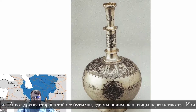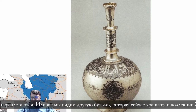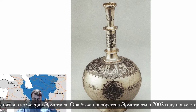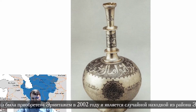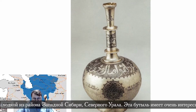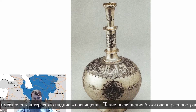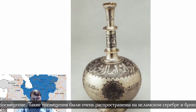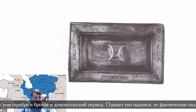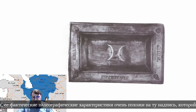And then we come to another bottle, which is currently kept in the Hermitage collection. It was purchased in 2002 by the Hermitage, and it's a chance find from the Western Siberia area, Northern Urals. This bottle has a very interesting inscription, a dedication, which was very common for Islamic silver and bronze as well in the pre-Mongol period. But the type of this inscription, the actual paleographic characteristic, is very similar to the tray, also in the Hermitage collection, which originated from the same area.